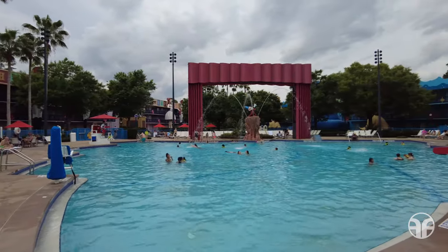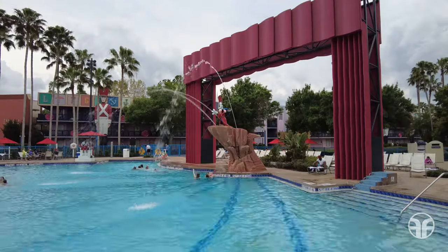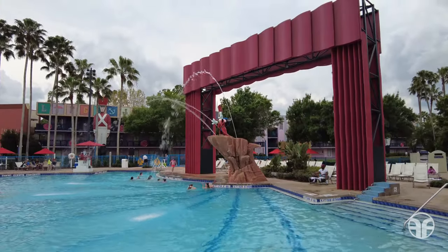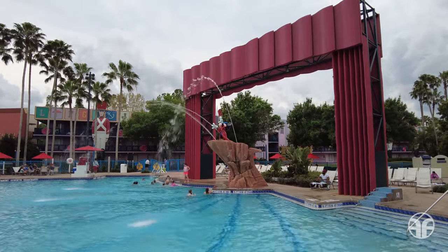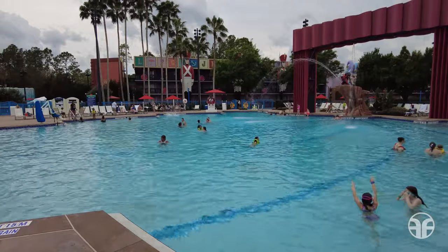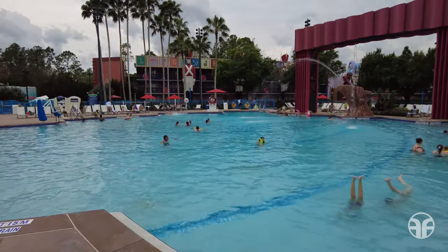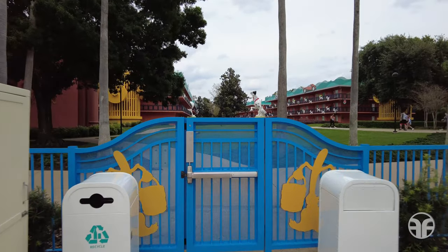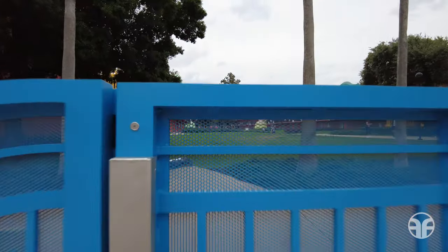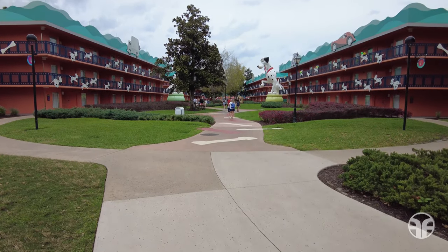At this expansive Fantasia-themed pool, inspired by the classic Disney film, Sorcerer Mickey sprays water into the deep end. Just look at all the families having the time of their lives in the pool. Now let's head through this gate. And off in this direction here.